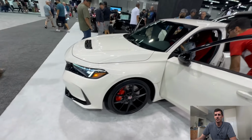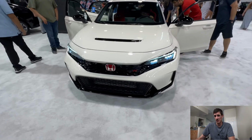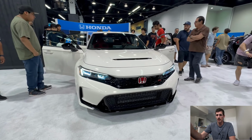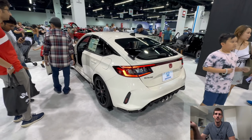Now the Civic Type R, this is the new front end for this car, and I gotta say, this thing looks tits, dude. They totally did it with this car. When the first version came out with the big old vents and everything in there, we were hoping they got rid of it. It's improved.